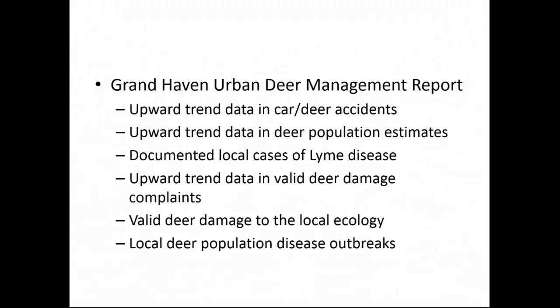So: upward trend data in car and deer accidents, trend data in deer population estimates, local cases of Lyme disease, valid deer damage complaints that are reported to the city manager's office, or in some form that the city manager's office would follow up on, so SeeClickFix, phone conversations, emails, that sort of thing. Also, damage to the local ecology and population disease outbreaks for the deer.